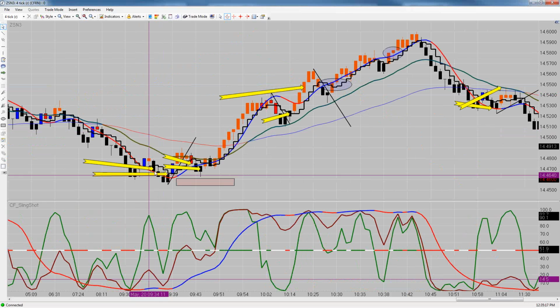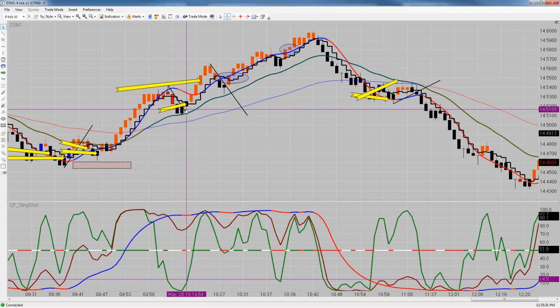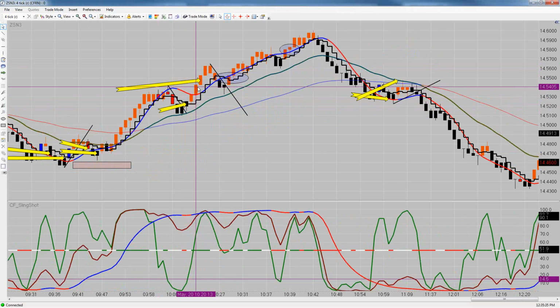Here are the soybeans. One of my first 3 trades were winning trades. I took a short right here. Got a little bit of profit on that. It went like 5 or 6 ticks. I took another short here that went about 4 or 5 ticks. I got a little bit of profit on that. It turned around and started moving up. I took this long right in here, and I got some pretty good profit on that one.